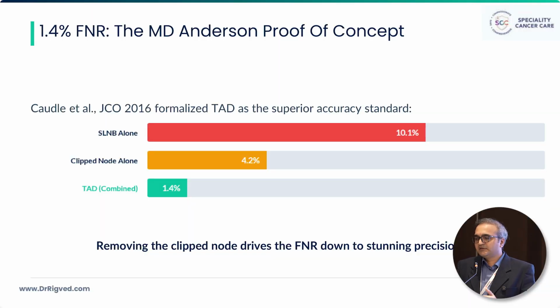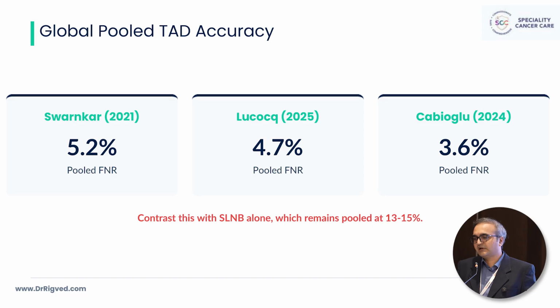There was an MD Anderson paper about the proof of concept of how to implement TAD. SLNB alone showed 10% FNR, the clipped node showed 4.2%, and when both were combined there was 1.4%. So removing both nodes improved the FNR drastically. There are multiple papers which have given pooled FNRs at 5.2%, 4.7% and 3.6%, and the bottom line is dual tracer technique and retrieval of at least 3 nodes.